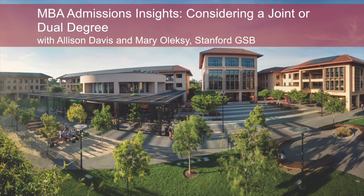And again, specific requirements for each program are listed on the websites, so you just want to make sure you're familiar with that. Mary, I think we should also mention that applicants should be mindful of when to apply. The MBA program has 3 application rounds with deadlines this year on September 21, January 10, and April 5.